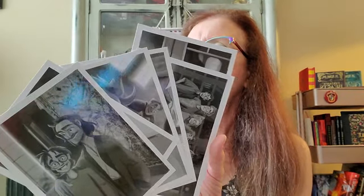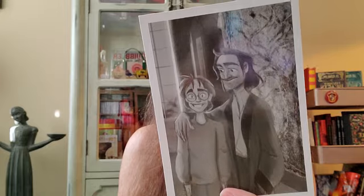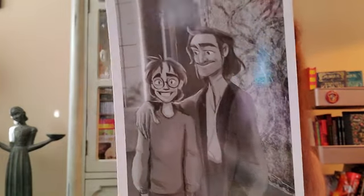Oh, this is cool. It's a whole series of photographs of different moments in Harry's life. Oh, this is so cool. It explains on the back what they are. This is Harry and Sirius at Grimmauld Place.